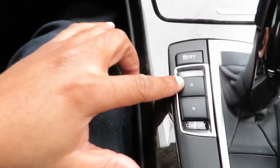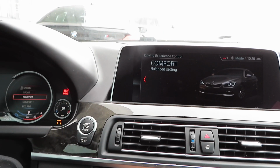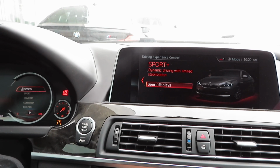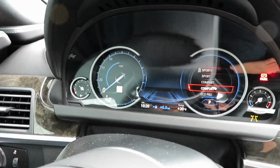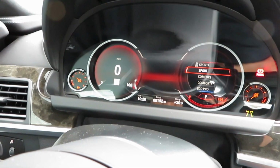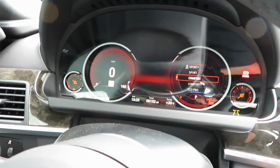This car has been sitting for a while too, right out here. So right here you got your sport mode, tap that button right there. You're in sports, dynamic settings and all of that stuff. You can configure it. You got your comfort and balance settings, comfort plus, eco pro, and then you got your sport and sport plus. And you can customize all of those different driving modes as well too. So there's all your modes that pops up right here too. And like when you put it in sport plus, the gauges turn red, your traction turns off. When you put it in just sport, your traction turns back on. So you have full control of this car, total full control.